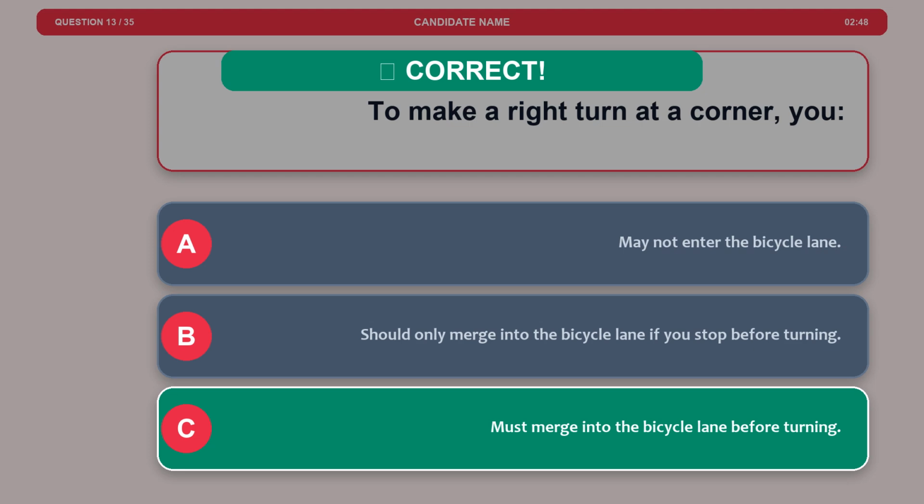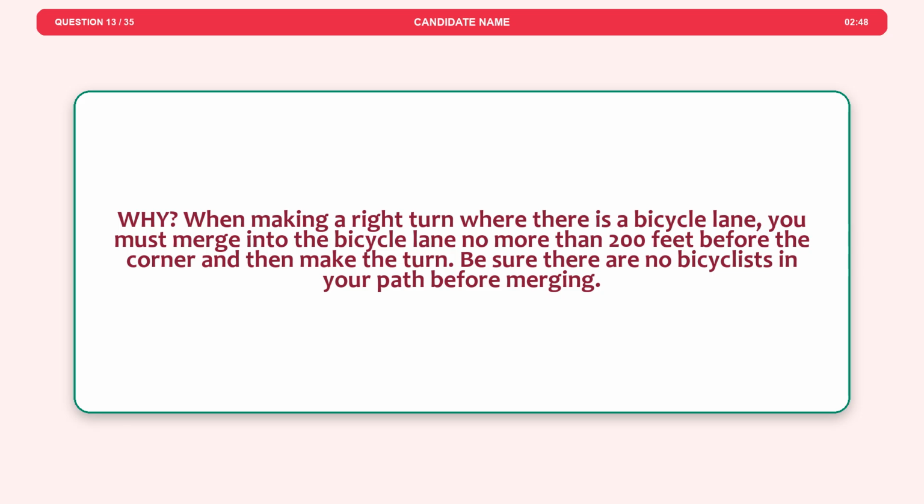The correct answer is option C, must merge into the bicycle lane before turning. Explanation. When making a right turn where there is a bicycle lane, you must merge into the bicycle lane no more than 200 feet before the corner and then make the turn. Be sure there are no bicyclists in your path before merging.